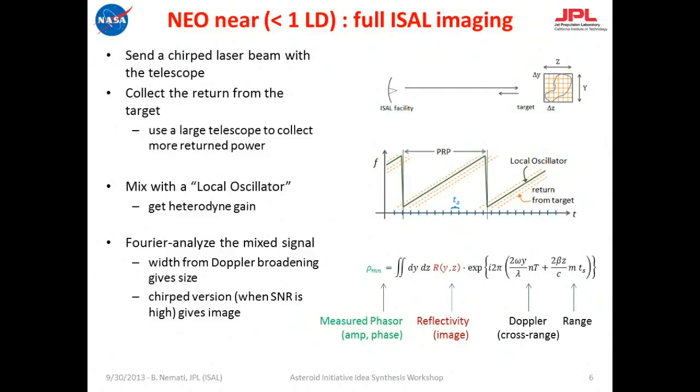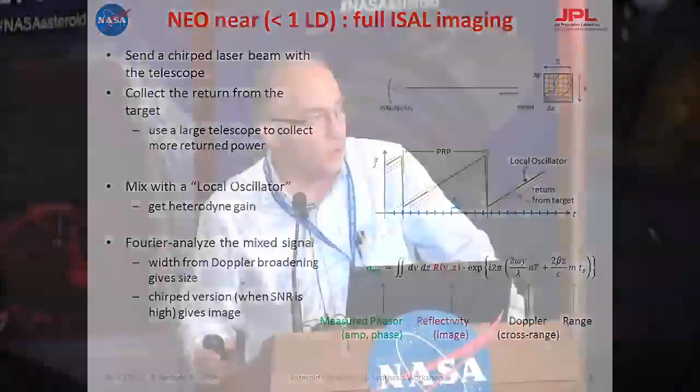This is also known as inverse synthetic aperture LiDAR. It's also known as long-range imaging LiDAR, and it's basically the optical equivalent of synthetic aperture radar. It's also known as range and Doppler imaging, of course. In this case, what you do is you send a chirped laser beam with your telescope. The telescope basically narrows the beam down so that there's enough power on the target. You collect the return from the target, which now is an extremely faint amount of light.